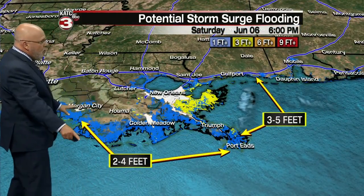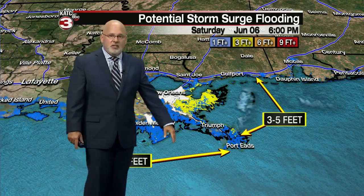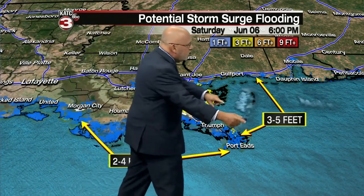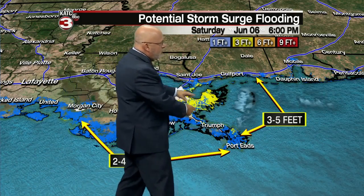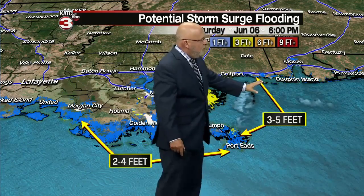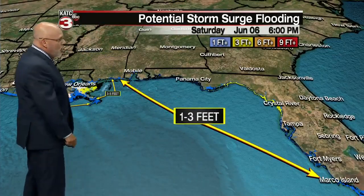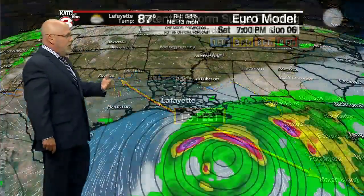Storm surge, not a major issue here. It could come up 2 to 4 feet over mainly south and east of Morgan City to the mouth of the Mississippi River, but with easterly winds, more over here is where the water is going to pile up. In this area, yellow, 3 to 5 feet from eastern Louisiana to coastal Mississippi, and 1 to 3 feet all the way to the west coast of Florida, Marco Island. So this is going to be really impacting the eastern part of the Gulf of Mexico.